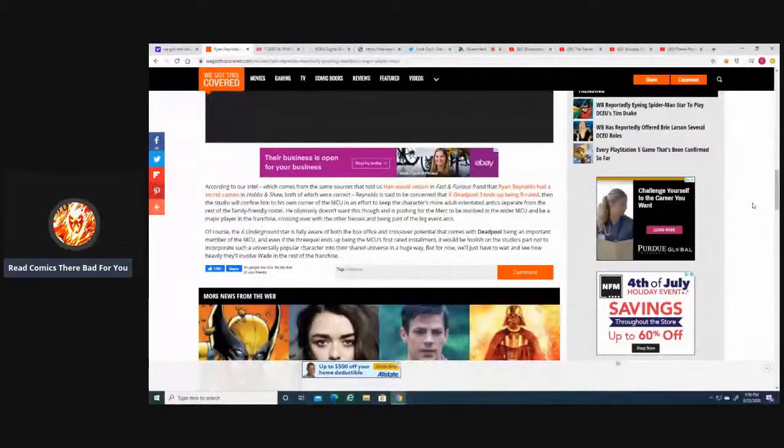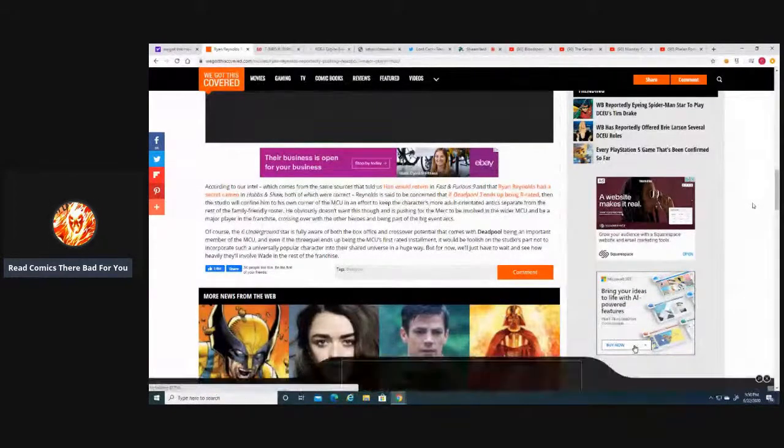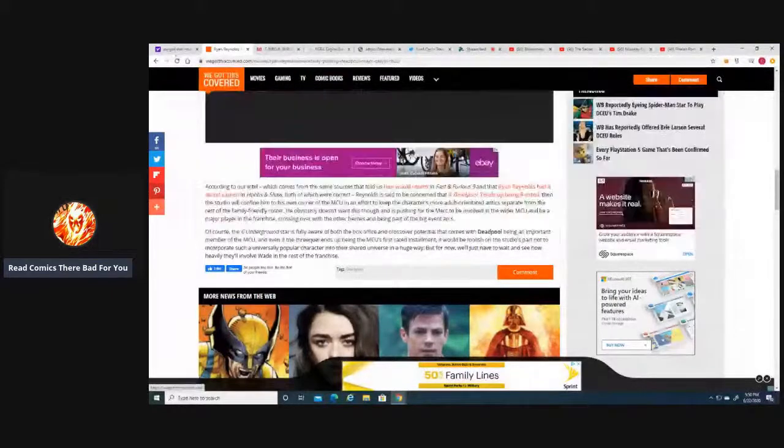Of course, the Six Underground star is fully aware of both the box office and crossover potential that comes with Deadpool being an important member of the MCU. Even if the threequel ends up being the MCU's first R-rated installment, it would be foolish on the studio's part not to incorporate such a universally popular character in the shared universe in a huge way. But for now, we'll just have to wait and see how. Yeah, it's probably just not going to happen. All this is just talk, and it's making me a bit nervous.